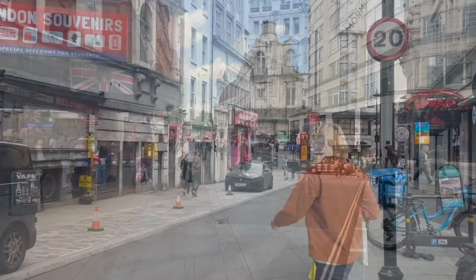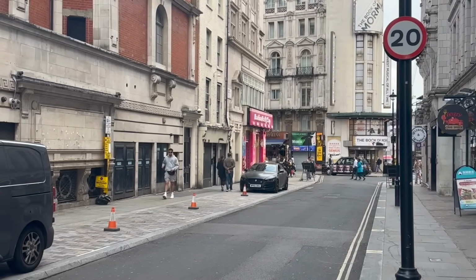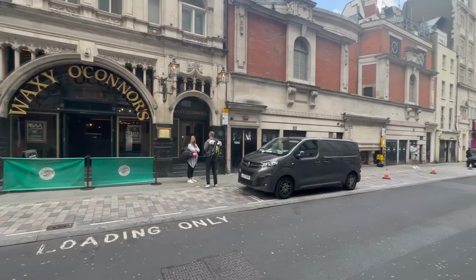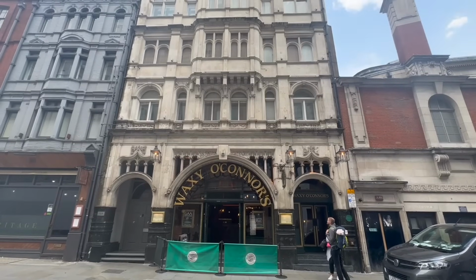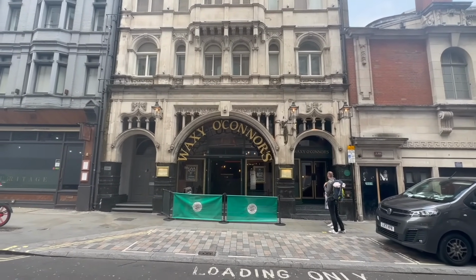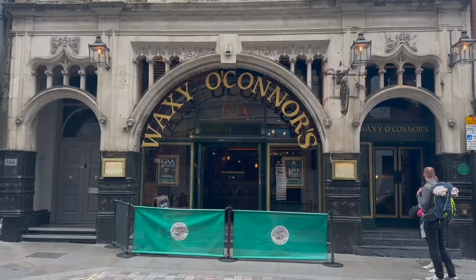So as you're walking along Leicester Square, if you just take a left there at the Book of Mormon, you come right in the centre here to, well, they're hidden. Now, not a place I'd come on St. Patrick's Day, it gets too busy, but let me show you inside the beautiful Waxy O'Connor's in London. The only pub with a full-grown tree inside it, you guys. Look at this.